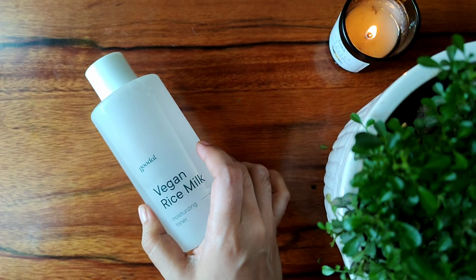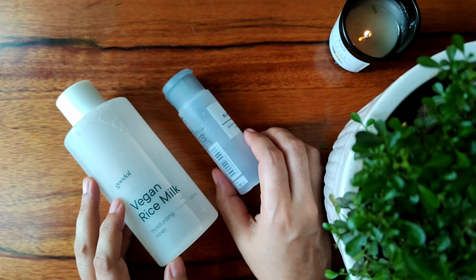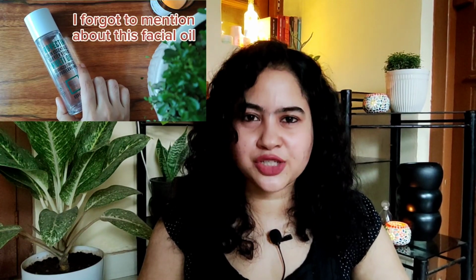Can you imagine that's all? Nahi ho sakta. I will take this one too. It's from Goodal. It's another new purchase. Again, I have tried it 2-3 days. I will decant it and I will take it. I will let you know my entire review, but for that I at least need to try it for 1 month. Before that, I don't review anything.